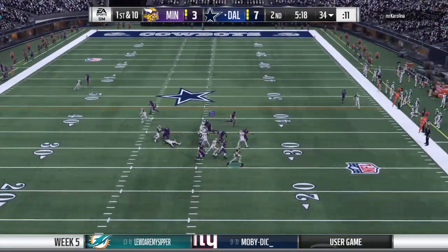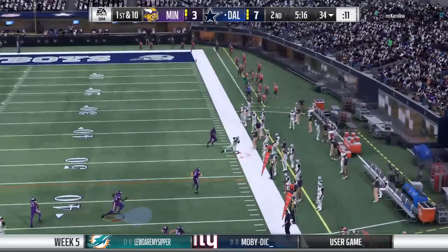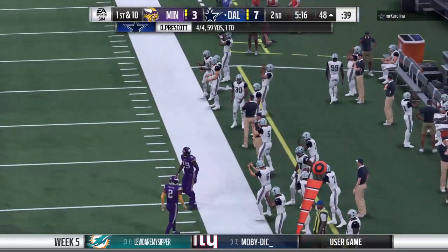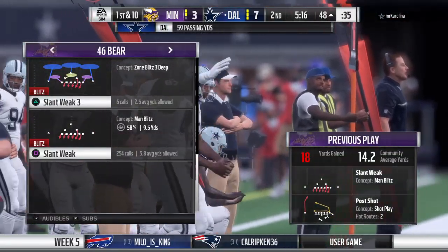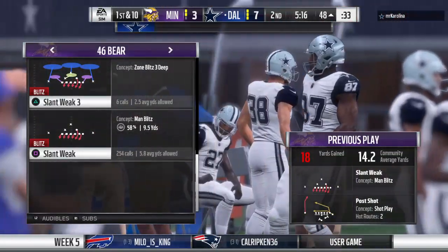First down, Prescott. Escaping the pressure right. And it's hauled in by Jared Cook. And he is out of bounds on the other side of midfield. He goes for 18 there as the drive will continue.